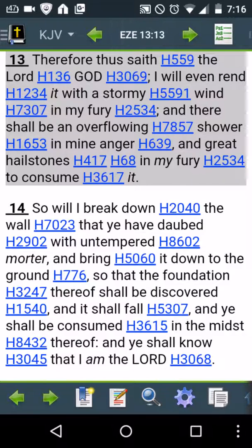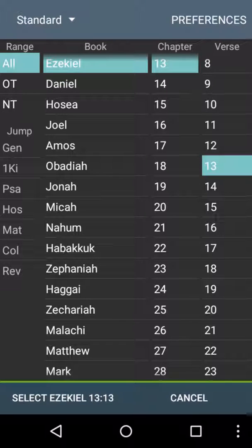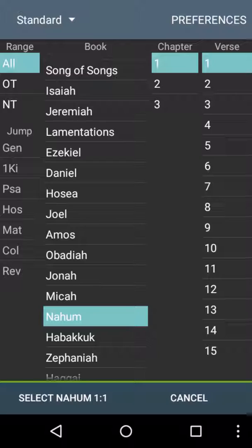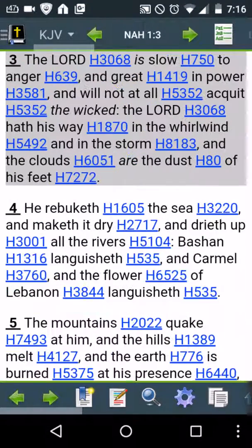I'm going to go to the last scripture real quick. I'm going to go to Nahum, chapter 1, verse 3. It says the Most High, Yahweh, is slow to anger and great in power. All right? So, basically, America pushed the Most High's buttons, man. You know what I'm saying? Basically, he's getting tired of this shit.